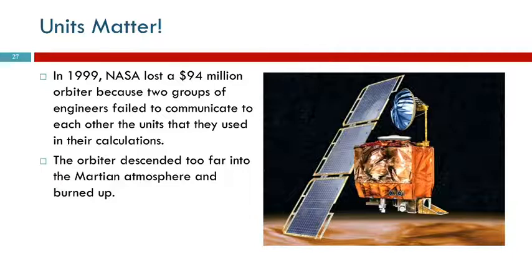Here's another example of why units matter. In 1999, NASA lost a $94 million orbiter because 2 groups of engineers failed to communicate about the units that they used in their calculations. And so the orbiter descended too far into Mars's atmosphere and burned up. Basically an inches versus centimeters problem. Some of the calculations were done with inches and some with centimeters, and they didn't communicate well. $94 million. And how many man hours shot? And like public embarrassment, right? So don't be NASA.